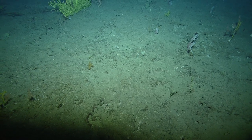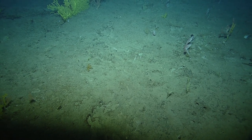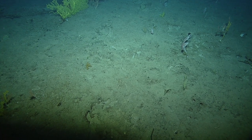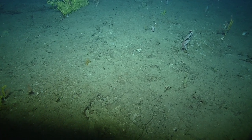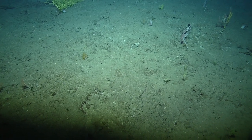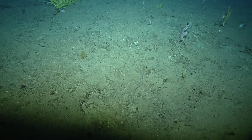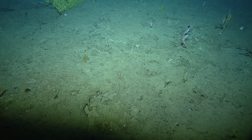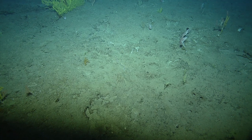Here's a question in the chat for you, Jonathan. Do you think this kind of imaging or generating photogrammetry models is going to be standard, like built-in features for every ROV on every research and exploration vessel? I think that this is still a specialized tool.